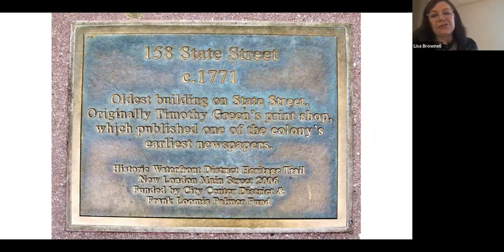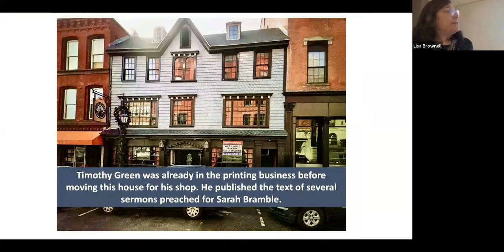And that's another thing that just makes it kind of a mystery. This is, of course, the plaque in the sidewalk. This is the house that he ran his business in. That rental sign is now gone. I just went out to check it the other day.